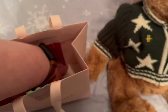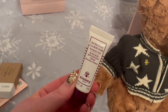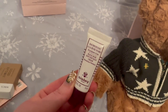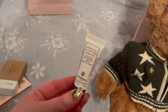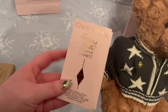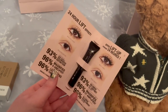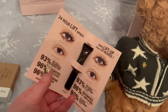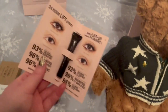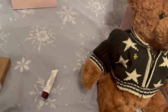And then for my three things, I picked out the Black Rose Skin Infusion Cream from Sisley. I love the Sisley Black Rose Mask. Looking forward to using that. Then I picked up this little sample of the Pat McGrath Pillow Talk Push-Up Lashes. I was really, really excited about this when it first launched, but basically I read that it's quite a smudgy mascara and I've got oily eyelids that will smudge anything. But when I saw the samples going, I thought, well, it's a chance to try it, isn't it?